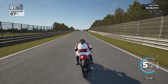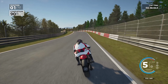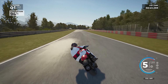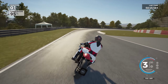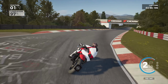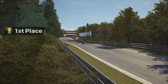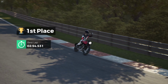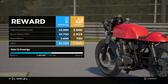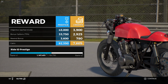My god, we're reaching 120 miles per hour, as we're almost at the finish. So we've got one corner to go. What the hell? That corner's modelled weirdly as well. As we cross the line in first place, domination on board our naked bike, as we go into the 40s now rank wise, and quite a lot of credits earned back after modifying our Aprilia.